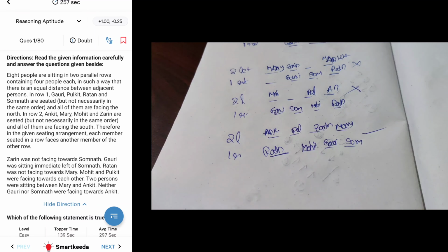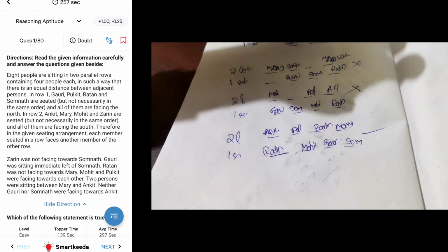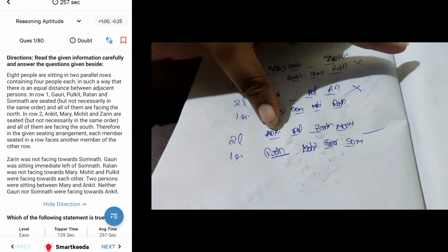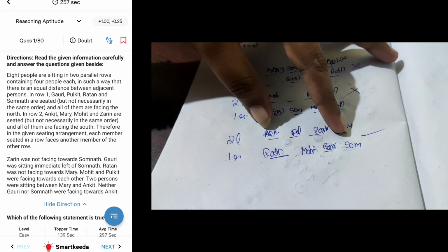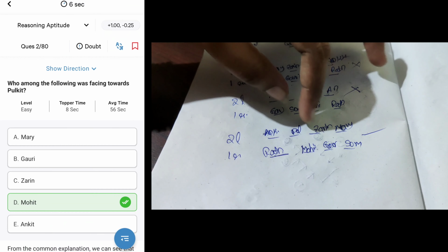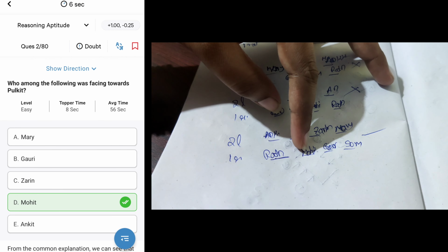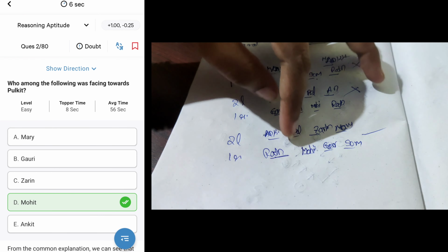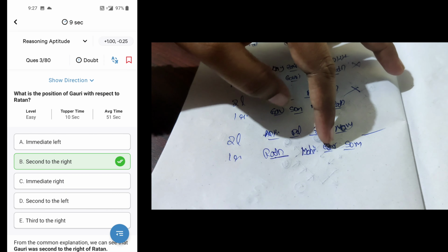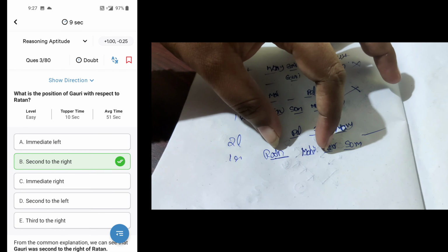Ankit was sitting immediate to the Jarin. And Somnath facing towards Mary. So only E. Next question. Which of the following towards Pulkit? So Pulkit, Mohit. Next. What is the position of Gauri with respect to the Ratan? Second to the right. Option B.